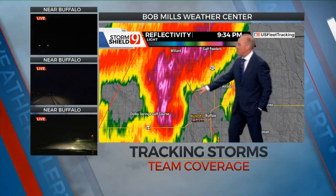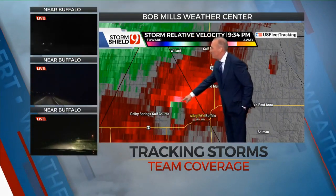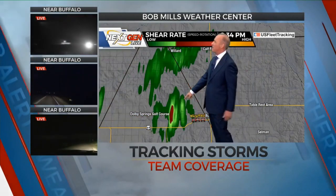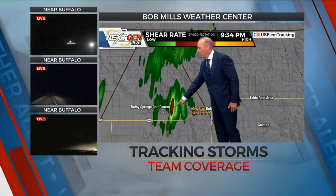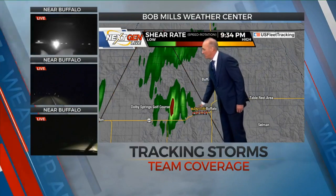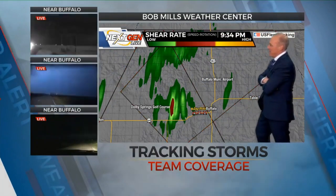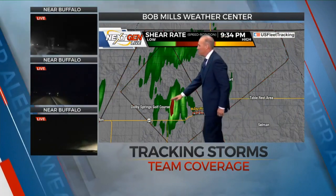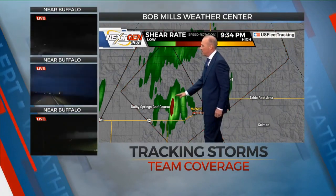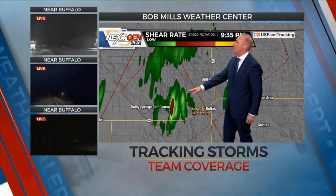Okay, there it is. You can see the lightning flashes up here in Val's shot. Okay, there's the tornado, it's right here. It looks like we just had it back on the ground. Look at shear rate. Yep, shear rate's ramped back up. Okay, here it is. We've got our trackers right here looking right at it. Pull it back over there. Tornado's going to be about 3 miles west-northwest of downtown Buffalo.